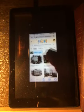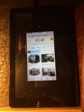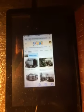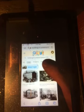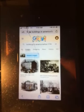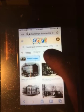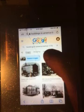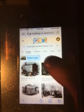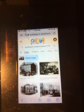And before we go look at some of these pictures, I'm just going to ask you something. America's official birth date is 1776. That's the year we became free, right? And then 100 years later, we had the Civil War, okay? That was about 100 years after, the Civil War.